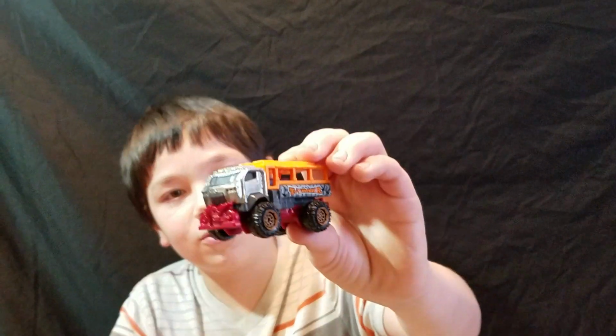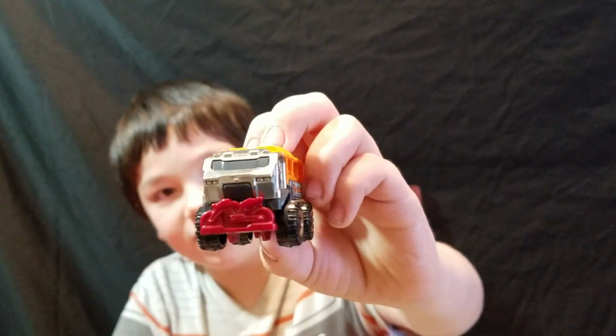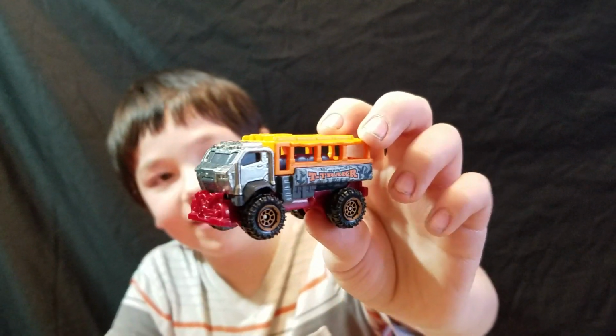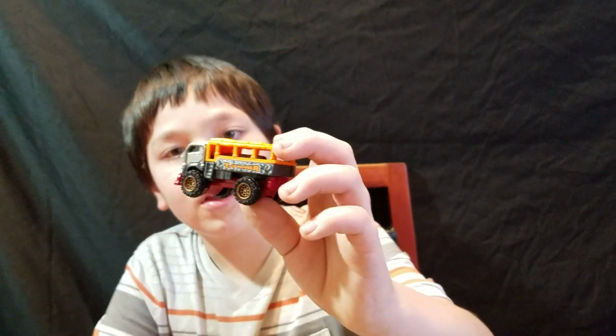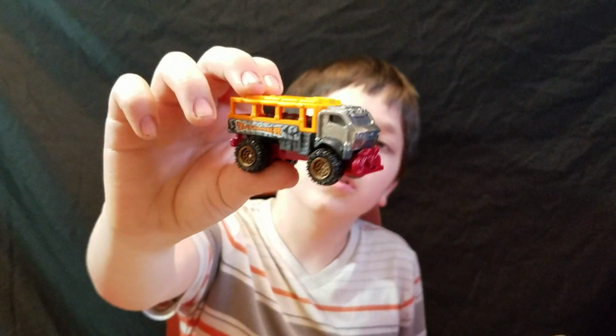Oh, does that have a plow on the front of it? Or a motorcycle? Motorcycle. Oh, that's a cool one. Look at that. Wow, that is neat. That looks like a Jurassic Park truck almost. I think it is. Well, I used to have one just like it, and it was a Jurassic World one. That's cool. For the first movie. That's a pretty nice one.